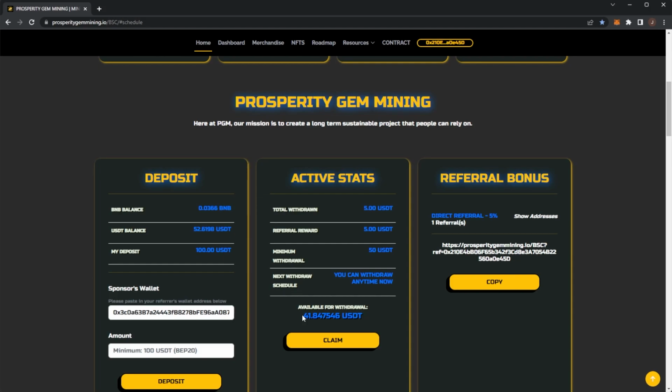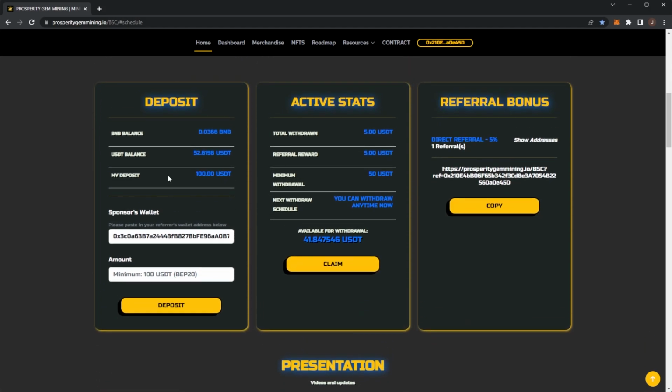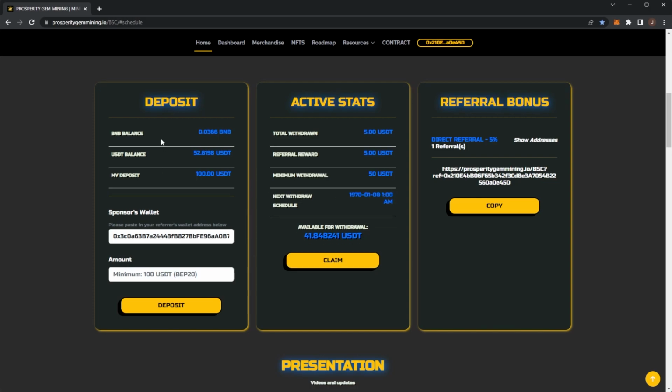Also, a positive of Prosperity Gem mining is at any point you can actually get your deposit back. This has been proved with their prior project where I got my full deposit back. They're fully transparent, it does work. So whatever you invest, you get 2% per day and you can get your full deposit back.